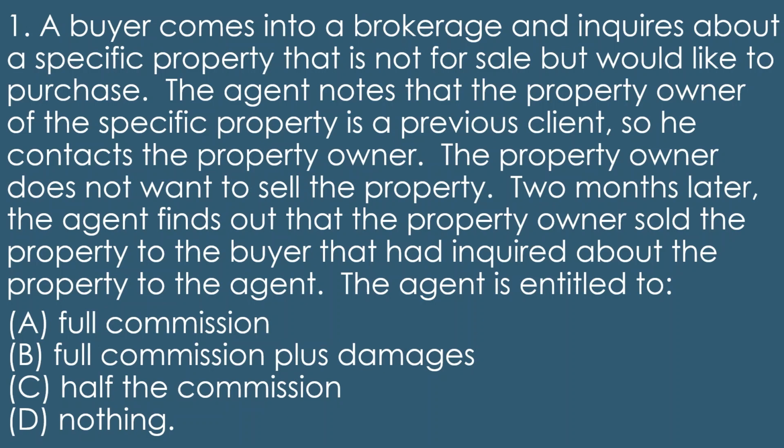A buyer comes into a brokerage and inquires about a specific property that is not for sale but would like to purchase. The agent notes that the property owner of the specific property is a previous client, so he contacts the property owner. The property owner does not want to sell the property. 2 months later, the agent finds out that the property owner sold the property to the buyer that had inquired about the property to the agent. The agent is entitled to A, full commission, B, full commission plus damages, C, half the commission, D, nothing.